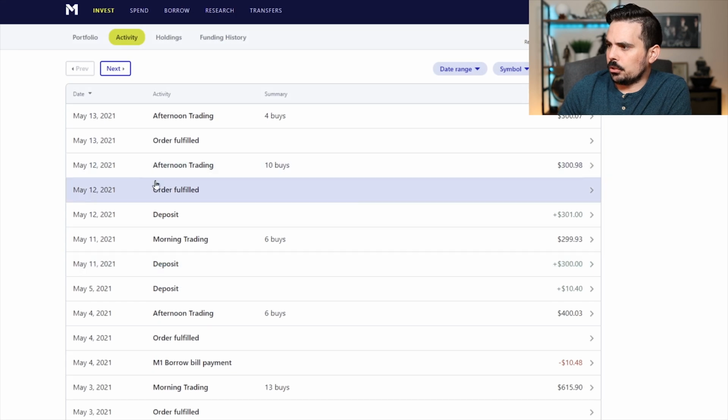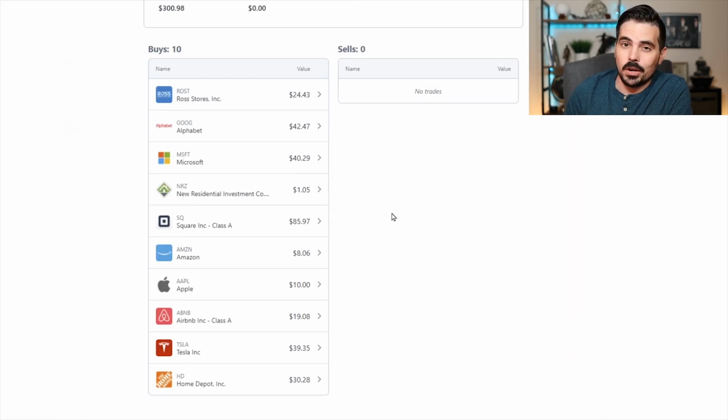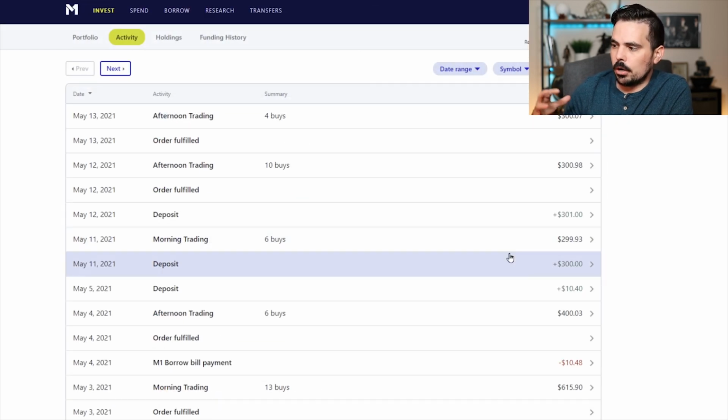If we go back here and look just the day before, I did another $300. This one, I let M1 Finance do its thing where it split between a bunch of companies. Airbnb didn't get that much. That's why the second time around, I did a little bit more of a manual buy on that one. But we had more into Google, Microsoft, all these different companies, because most of these companies were pretty significantly hit this day. So I just wanted to also get some good buying power on some of those other companies.